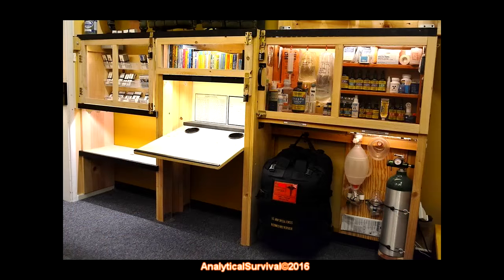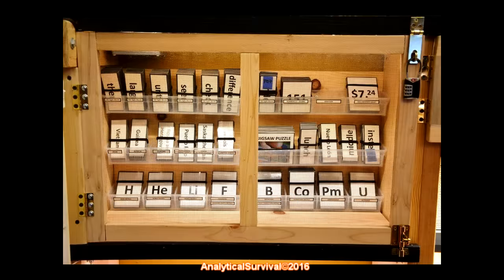I've also found that I had to make a special area over here for all his flashcards. And these are cards for sight words, addition, world geography, the periodic table of elements, money denomination, telling time, number counting, and a few others as well.